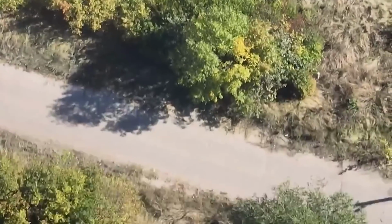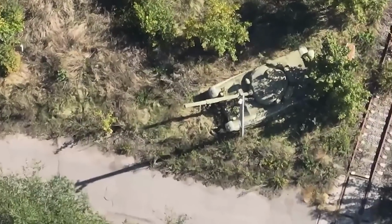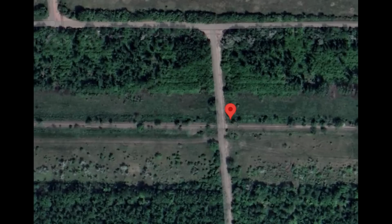So while I do think it likely these decoys have been used and have had some success, I think all the videos we've seen, or at least the vast majority of them, are legitimate victories, legitimate tanks being hit by Ukraine. So the numbers on Oryx won't have been inflated by the use of these decoys.